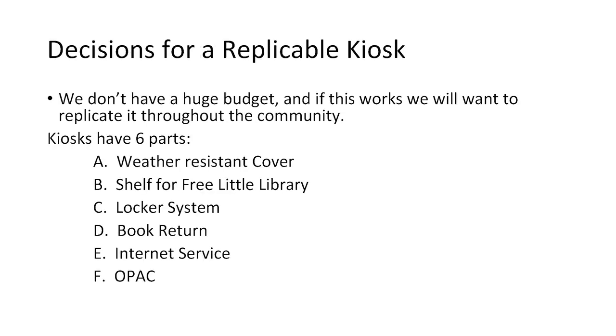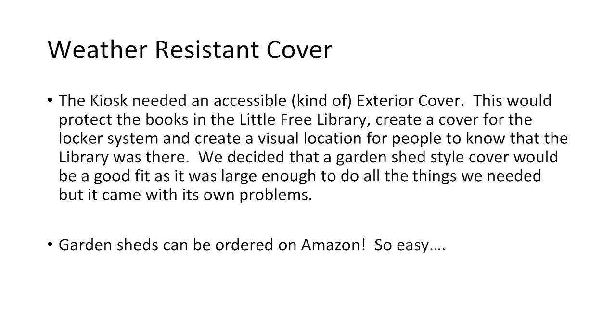So we wanted something that we could replicate in other parts of the county. We wanted something that would shelter a little free library system, like I said, a locker system for library materials that could be placed, a book return to return those library materials, internet service, and access to our catalog. So the kiosk needed to be accessible. We needed to protect the books, and create a cover to protect the lockers and everything in there. So they decided that a garden shed would be the great thing, and you can get them on Amazon.